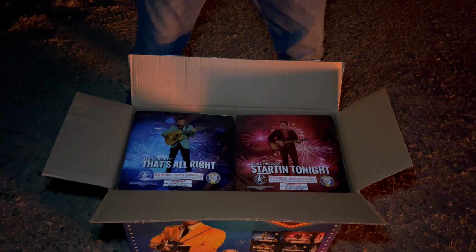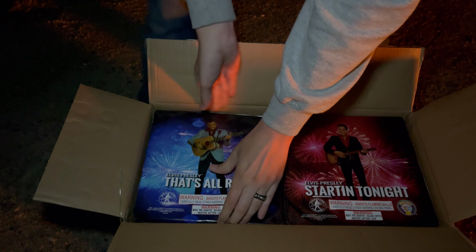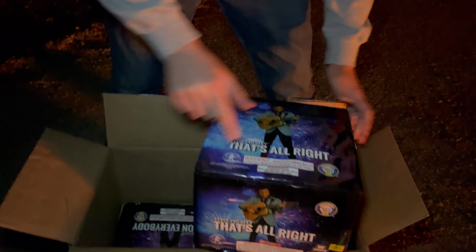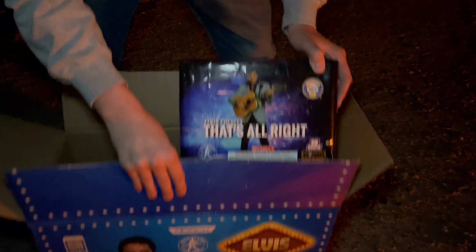All right, so taking a look at this thing, we got two cakes right off the bat. This one here is called That's All Right. I assume that these are all Elvis songs, right? These are the song titles here. So I forgot to mention, but all four of these cakes are by Brothers Pyrotechnics. This is actually a Brothers cake assortment pack.